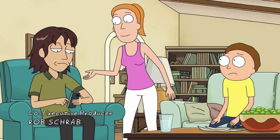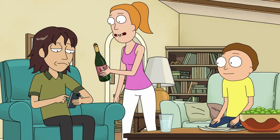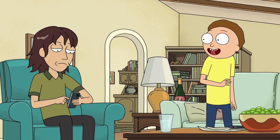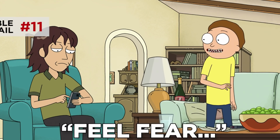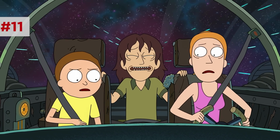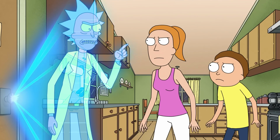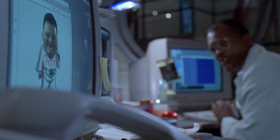Yeah, so Summer might have hidden this wine from her mom. That's why it's in the sofa. Morty stutters to Bruce, "Feel free to have some grapes." Yeah, he actually accidentally says "feel fear" at first, which Bruce really should feel for the adventure ahead and for his upcoming social humiliation. Rick's security system is obviously inspired by Dennis Nedry from Jurassic Park.